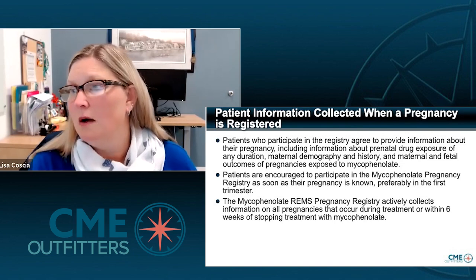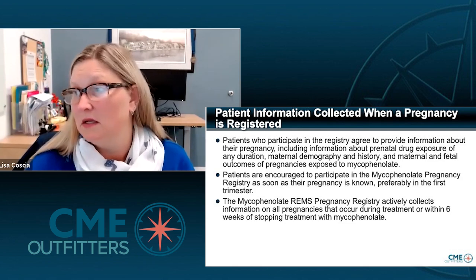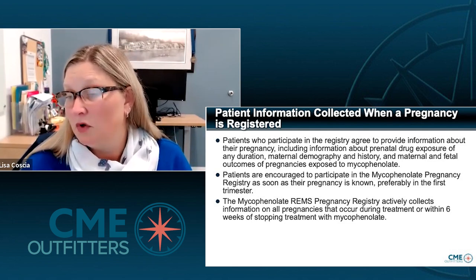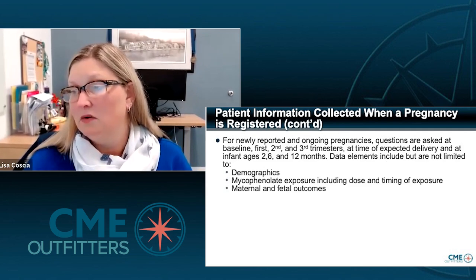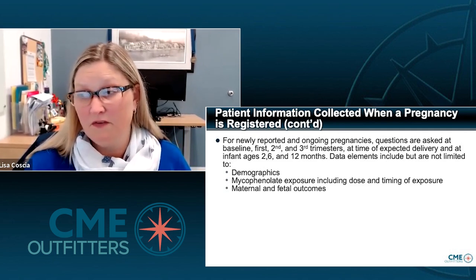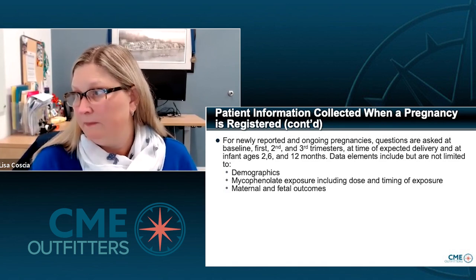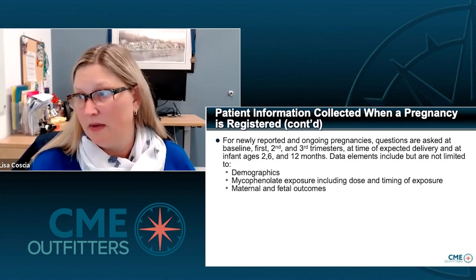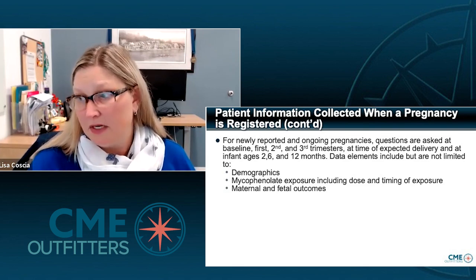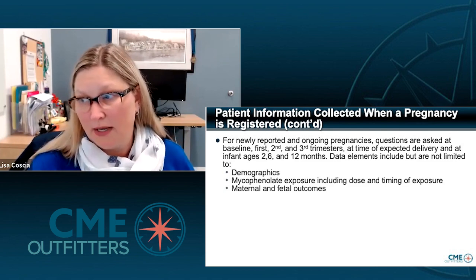There's also some more information that we want to let you know about that's collected, and it's for newly reported pregnancies or ongoing pregnancies. There's some baseline questions in the first, second, and third trimesters and at the time of delivery. And then for infants, they like to follow up at 2, 6, and 12 months. The demographics, the mycophenolate exposure, including the dose and timing, maternal and fetal outcomes.